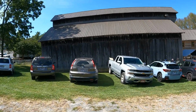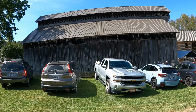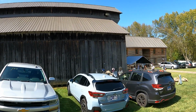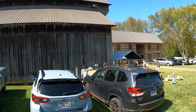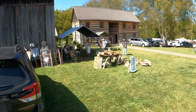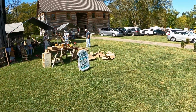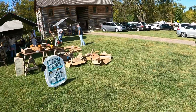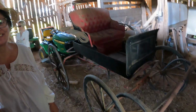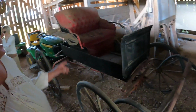This is a cool old barn. Beautiful, restored old barn. It's got some scarecrows that are unique down there. They're cool. Having a barn sale. That's a cool wagon, right? Carriage wagon. Yeah, we got to come in the barn. It's pretty awesome in here.